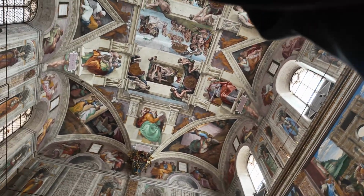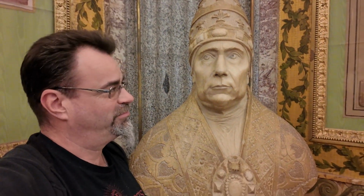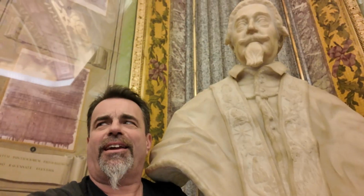The rules state no photography in the chapel, but the Dooms don't always follow the rules. No photo. It got me. No photo. No photo, por favor. I love this guy. My Pope. They say I have a likeness.